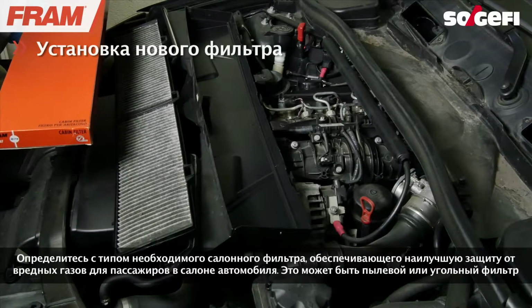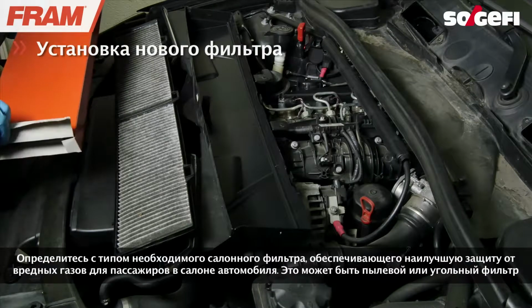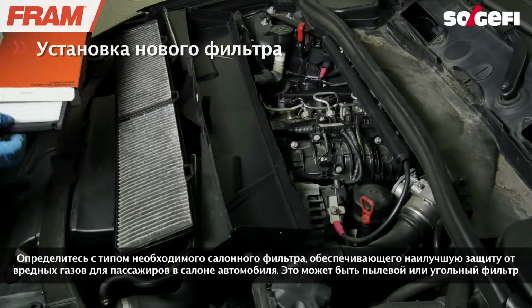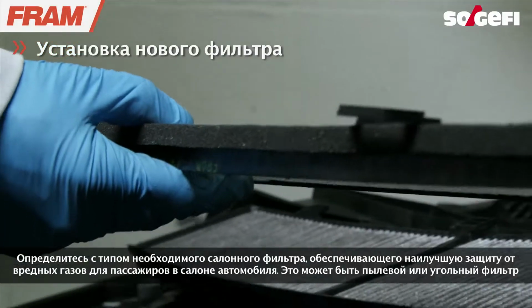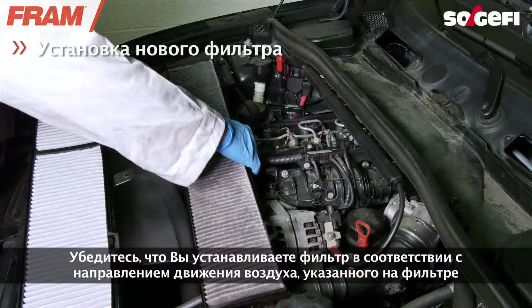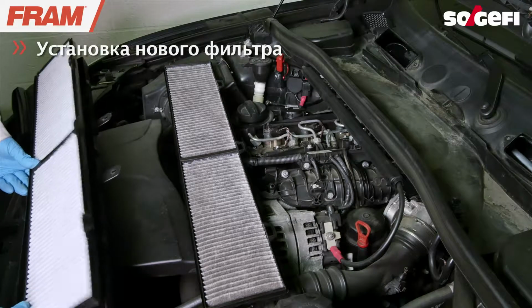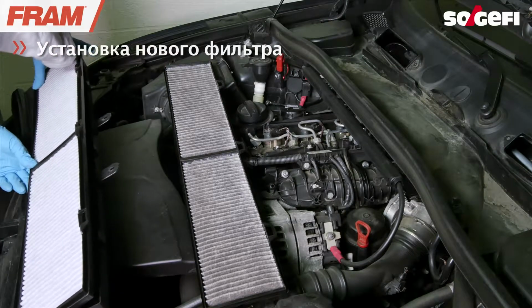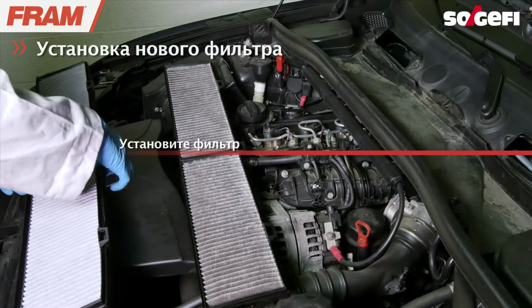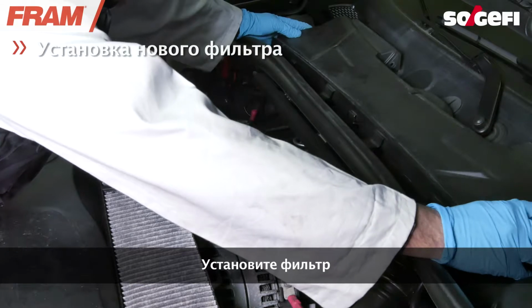To ensure the best protection possible against harmful gases for the passengers in the vehicle's cabin, choose which filter you will install, either the pollen filter or the active carbon filter. When installing the new filter, make sure the airflow corresponds to the directions written on the filter. Install the filter into its housing.